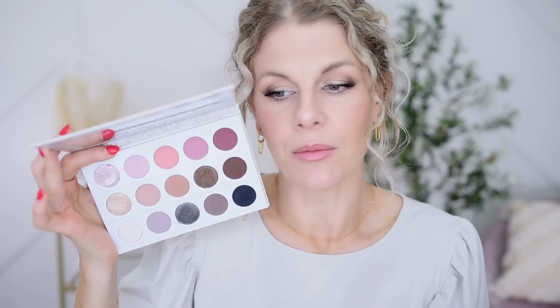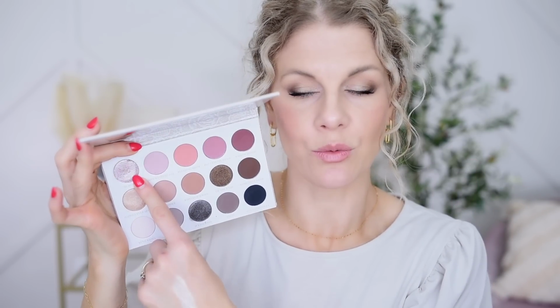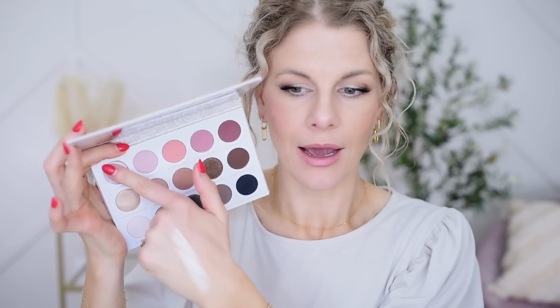Her formulas are so amazing. This pink right here, I don't know if this will show up in the swatch that I did for you guys very well, but it is like a foil. I mean, kind of like this ColourPop one. I don't know that it's quite as creamy as the ColourPop one, but it is just truly so foiled and rich and metallic. It's the most beautiful soft pink shimmery color.